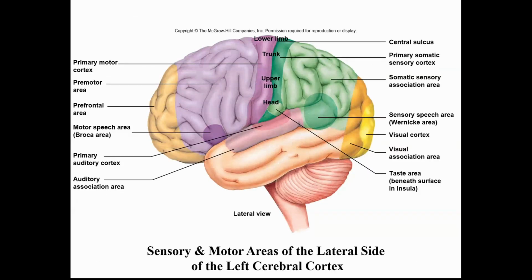So this is a slightly different division of our brain. Earlier, we divided the brain into parts based on their anatomy, like our cerebrum and cerebellum. This division is based on the sensory and motor functions.